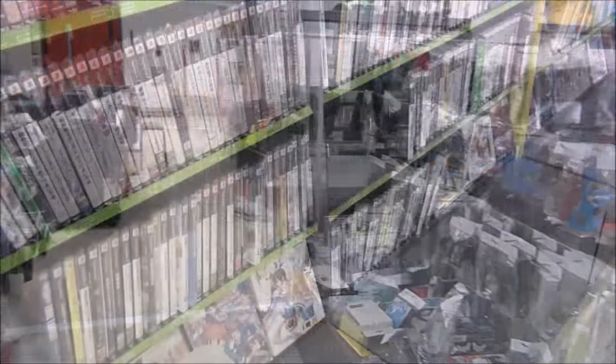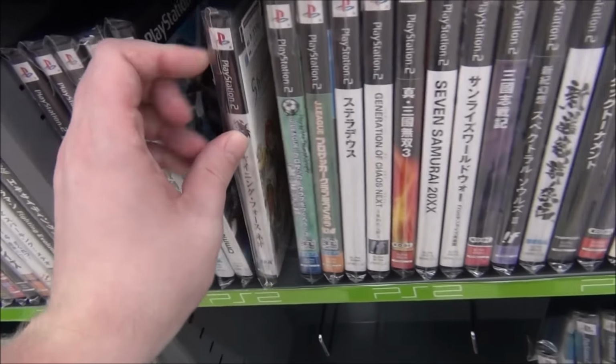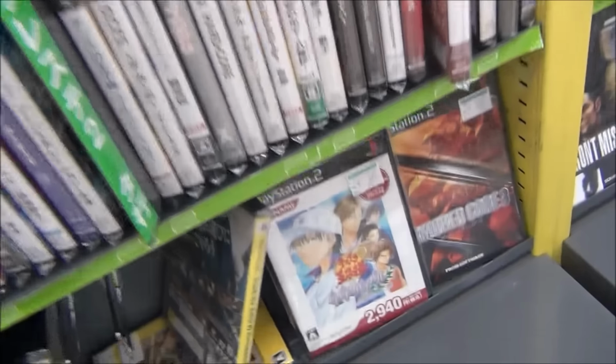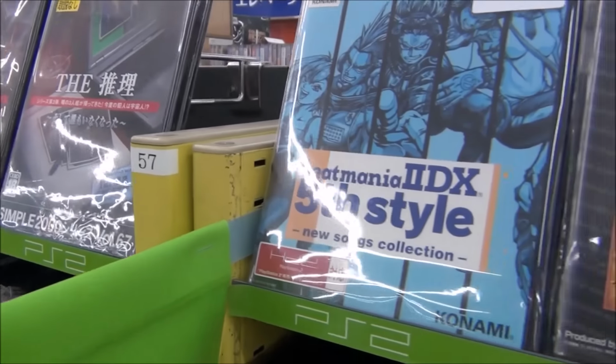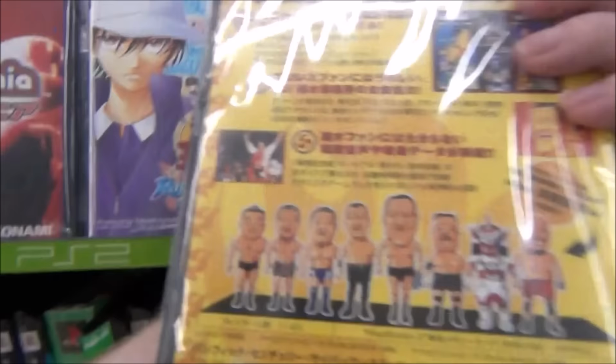So if you want a fighting game, just go straight to the fighting game section. You want an RPG, go look in the RPG section. Very convenient for those of us who just like specific types of games and don't necessarily have a specific one in mind. Prince of Tennis, Armored Core, .hack games, pretty much everything. Think of a PS2 game. You'll probably find it in the PS2 section in a Hard Off.